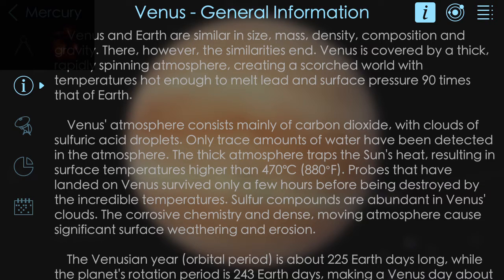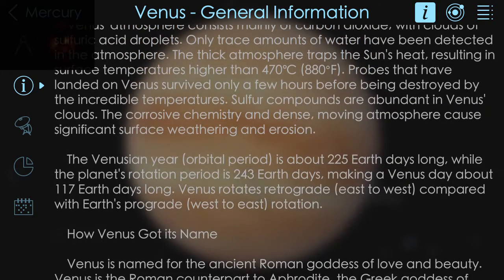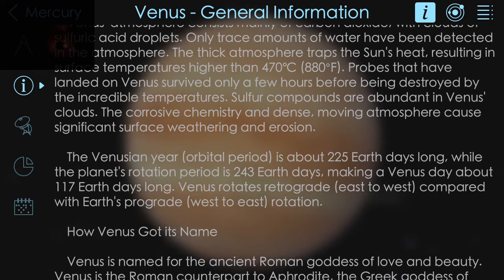Sulfur compounds are abundant in Venus' clouds. The corrosive chemistry and dense moving atmosphere cause significant surface weathering and erosion. The Venusian year, orbital period, is 225 days long, while the planet's rotation period is 243.8 days, making Venus' day about 170 days long. Venus rotates retrograde, east to west, compared with Earth's prograde, west to east.